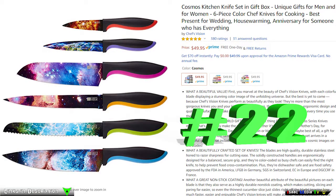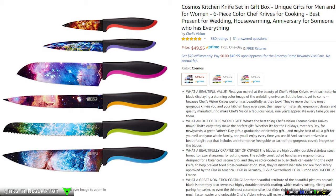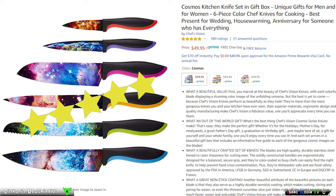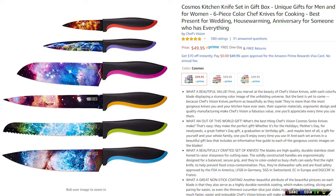Next, this is one of my favorites. Get her this Cosmos kitchen knife set. It's 6 pieces and it's just beautiful. It has 380 reviews with an average rating of 5 stars. So everyone who got it absolutely loved it. And you can pick it up right now for $49.95 USD on Amazon.